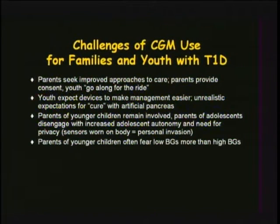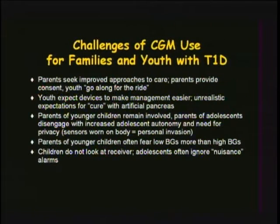The parents of younger children often fear hypoglycemia more than the high blood sugars, and it's the hypoglycemia that they are so fearful about. Children do not often look at the receiver, and the adolescents ignore the alarms. And so even when they are wearing the device, they may not be getting all out of it that they could.